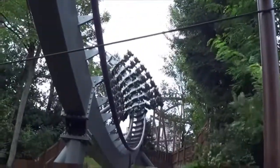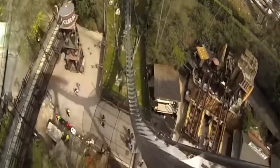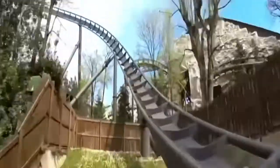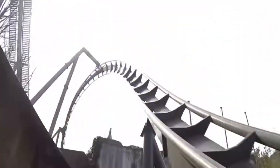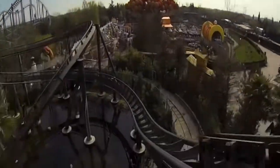After that drop, you go into an overbank, which really doesn't do much, but it's kind of cool being on one side of the track, especially when you're banked like that. The following corkscrew is decently whippy, but it's not anything particularly special. Like I said, the amount of hang time you'd get is kind of restricted by those restraints. The airtime pop after gives some decent airtime, but not too much.